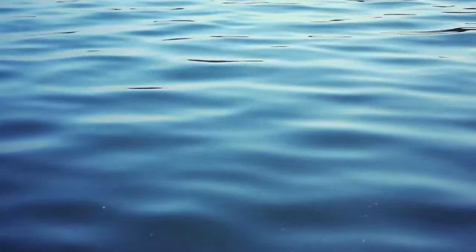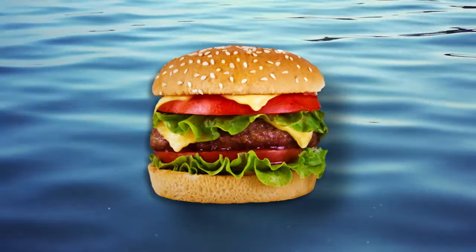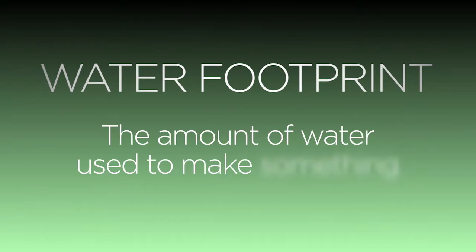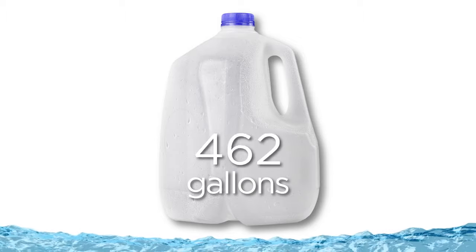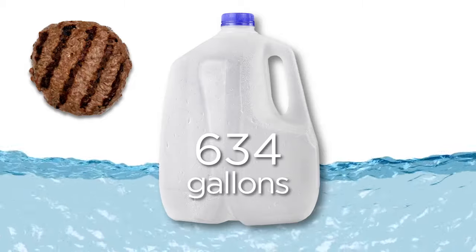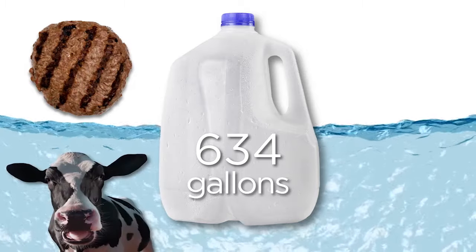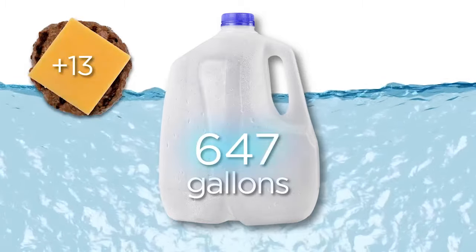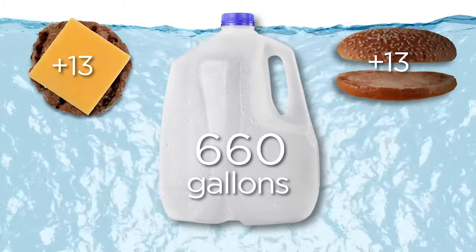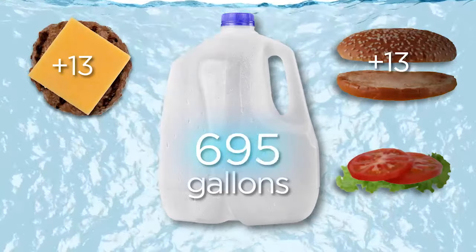Just the other day, I was eating a cheeseburger, and someone mentioned to me that it takes a lot of water to make the burger. That's true, even though it might not sound like it at first. We call the amount of water used to make something its water footprint. So it takes over 600 gallons of water to produce the hamburger patty in a cheeseburger. It takes a lot of water to grow the grass that feeds the cattle, right? Another 13 gallons or more are used to make the cheese slice, and 13 or more additional gallons are used to produce the bun. If you add tomatoes and lettuce, that's going to use even more water.